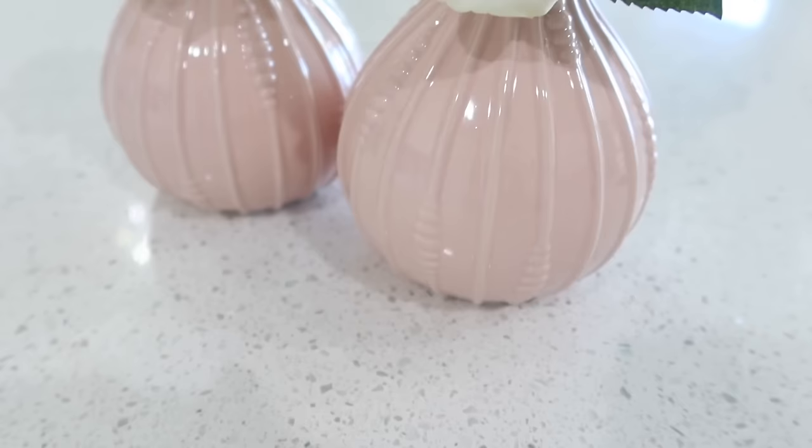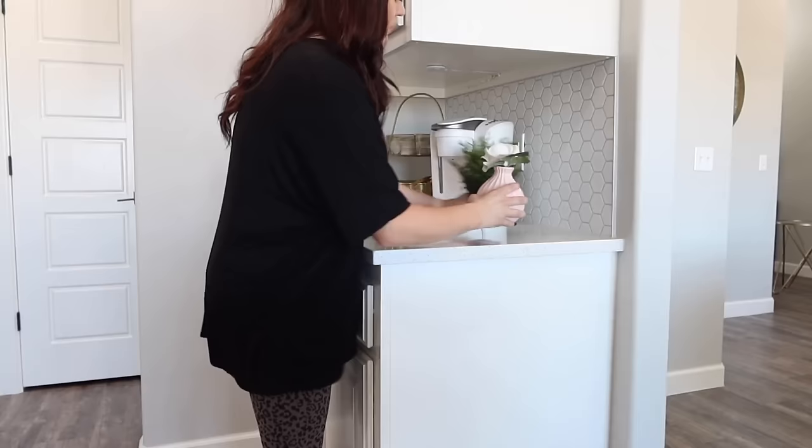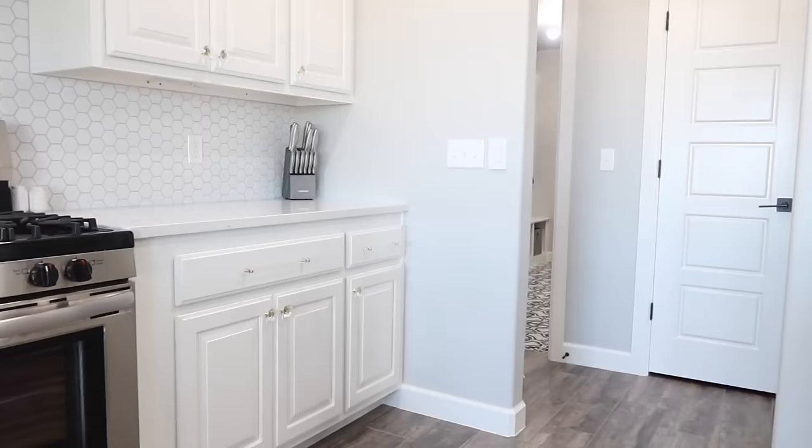So here is how the arrangements turned out. I did grab two of them since they were half off, and both of these were under 10 bucks a piece, which I think is a steal. The pink is gonna add color. It's also gonna add a texture because of the design on the vase. And then I just love the little flower in it just to make it feel a little glam and springy. And so I'm just gonna put these out in my kitchen.